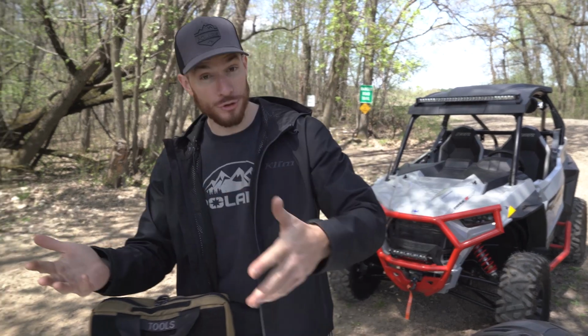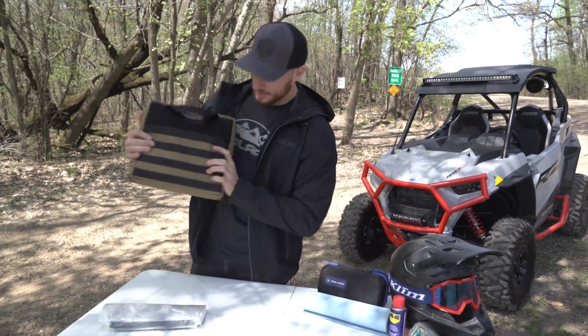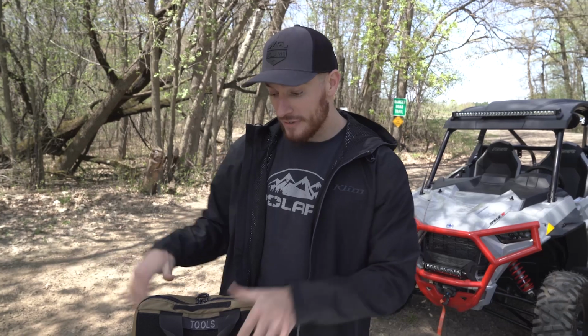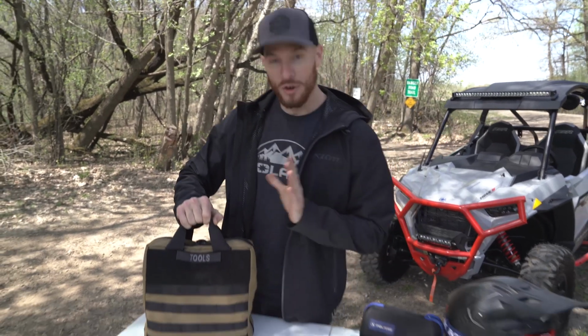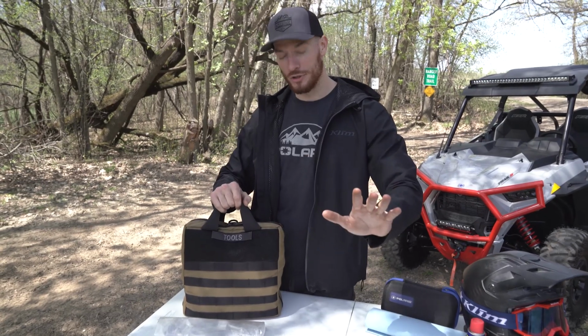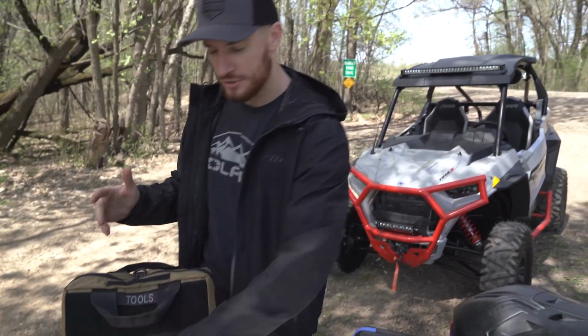But here's the deal on tools, and again, all gear in general. Make sure that you're letting what you do drive what you actually need. These things are great. Do you need to do this whole thing I'm about to show? You don't need to. But it is very handy to have an organized, good toolkit on the trail, especially for longer trips. Certainly if you're on a short trip, we have some other options.